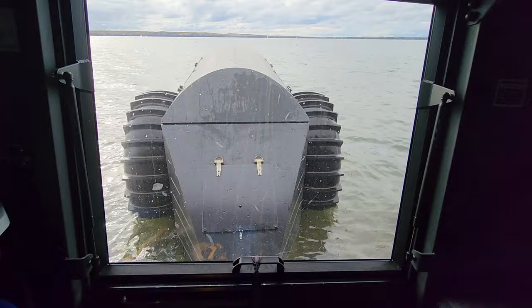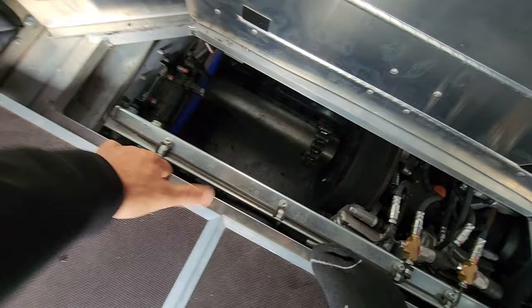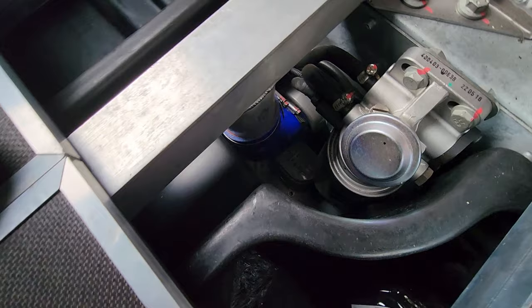Okay, so we just pulled over onto shore here. We've been going for about an hour, so I just wanted to check how everything's doing under these covers. You can't really see too much, so there's a little storage bin there. You can see the floor there, it's nice and dry.